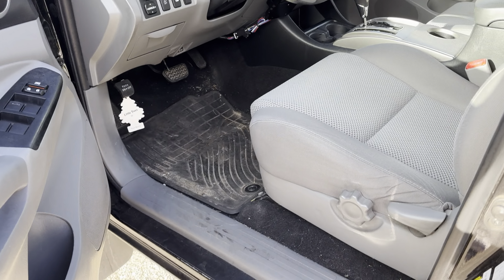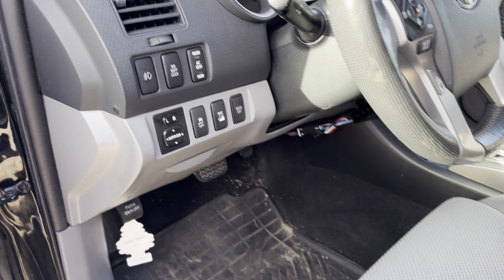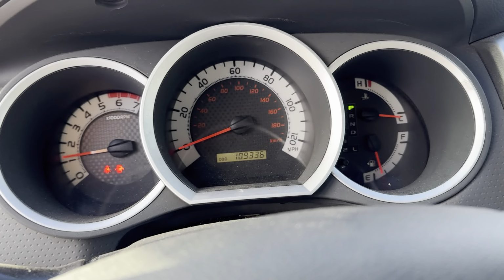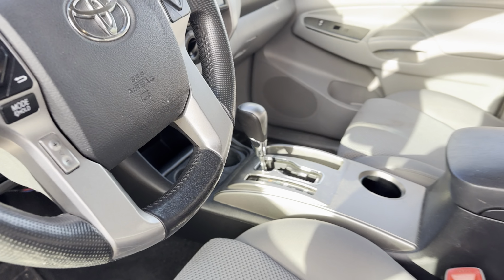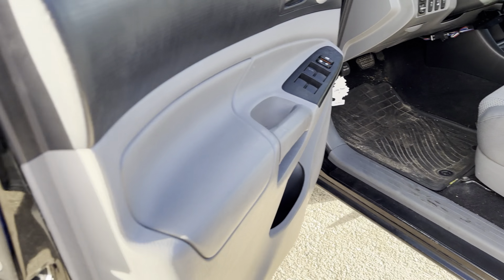Coming up front, full manual seat. You do have lumbar control, which is nice. A few controls there for you. Right there's your mileage. And there's your screen with all your climate controls, and you do have 4x4 right there as well. Again, interior in the front looks really, really nice. Again, should clean up really, really well.